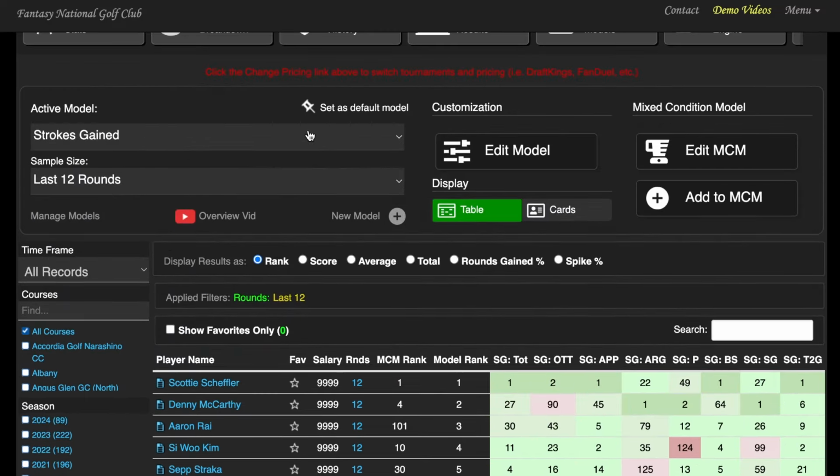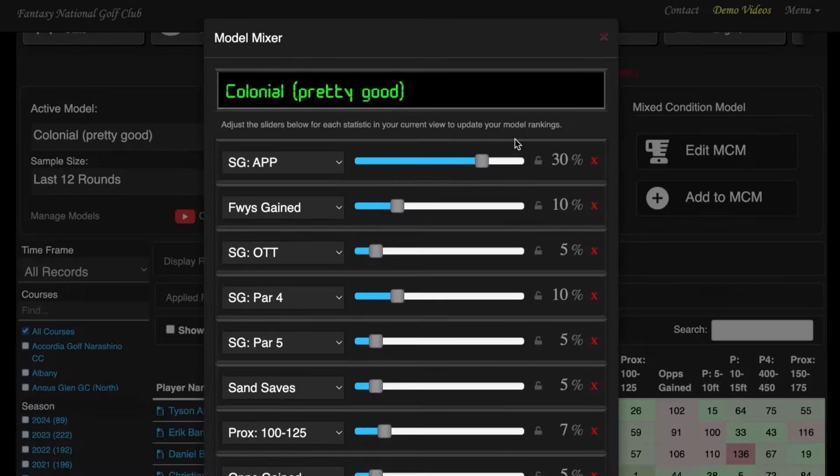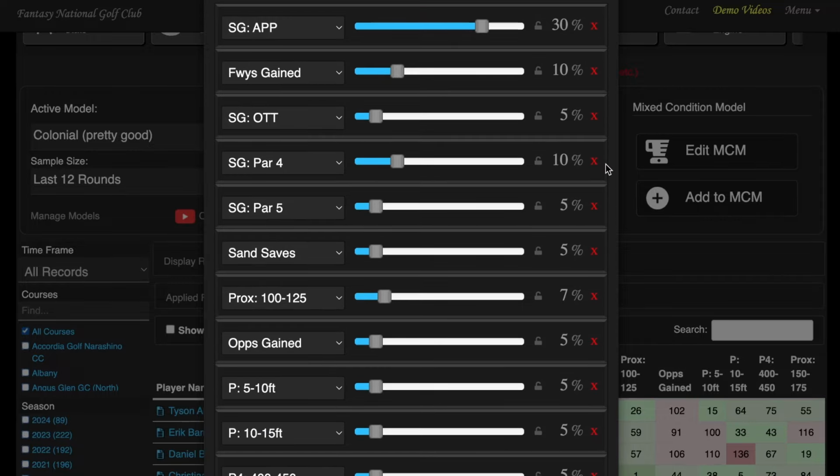But I want to look at the Colonial. Pretty good. Well, that's always good news. And we'll see what we have in here in terms of the modeling right now. What do we got? Strokes gained approach, 30%. Fairways gained, 10%. Off the tee, 5%. So a lean towards fairways as a bigger part of off the tee than distance.